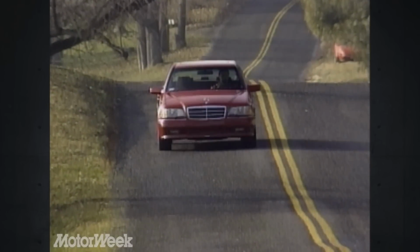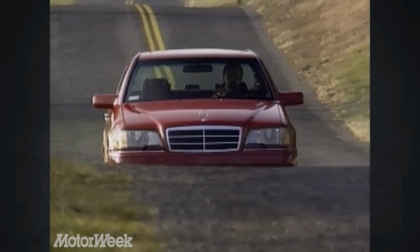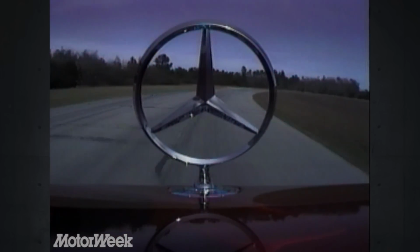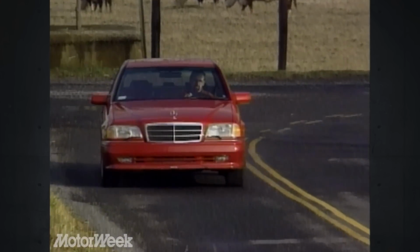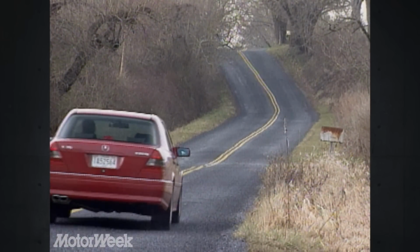A pedigree made even more exclusive by the fact that only 1,000 C36 will be built over the next 3 years. So if you believe that automotive nirvana wears a three-pointed star, you had better not wait. Because a car like the Mercedes-Benz C36 doesn't come along every day, and you have to drive it to believe it. We did, and we do.